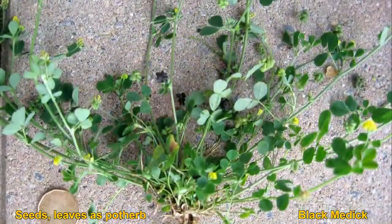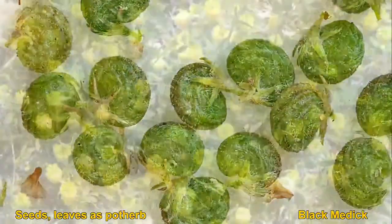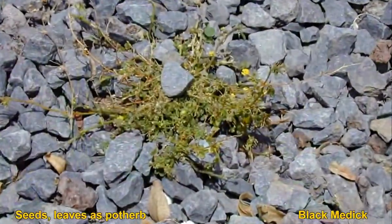The fruit is a pod. It doesn't open when it matures. The arched pod contains a single seed. It is often planted by farmers for nitrogen fixation.